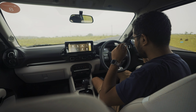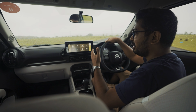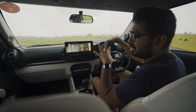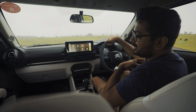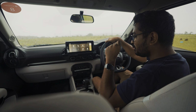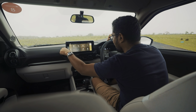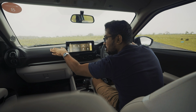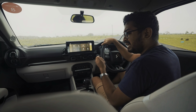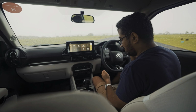Now, let's start off the car. You get the same 10.25-inch touchscreen with wireless Apple CarPlay and Android Auto. You get tweeters and 4 speakers in the car, which are good enough, but not something which sounds significantly more premium. But the major change for a person with OCD is the quality of plastics. The IP has changed, and you now get soft touch plastics on the dashboard and on the door cards as well, which really makes it feel pretty premium over what it was in the C3 Aircross and the C3 hatchback.